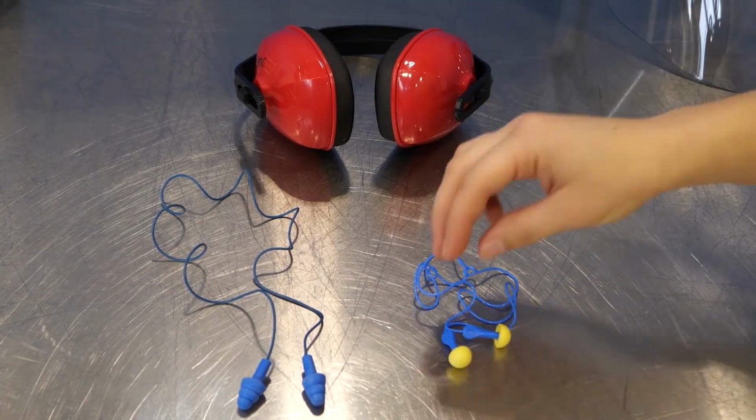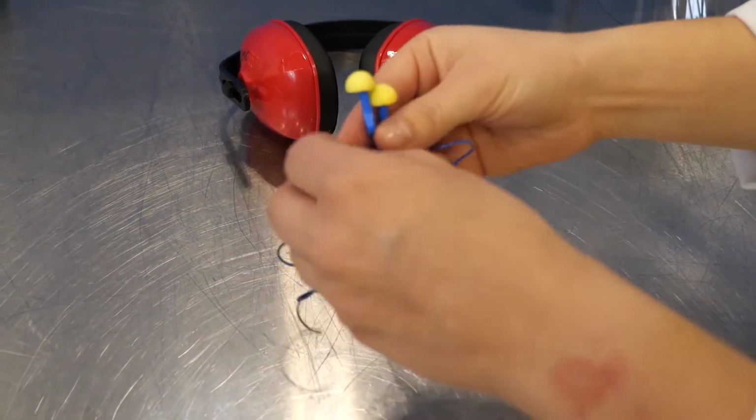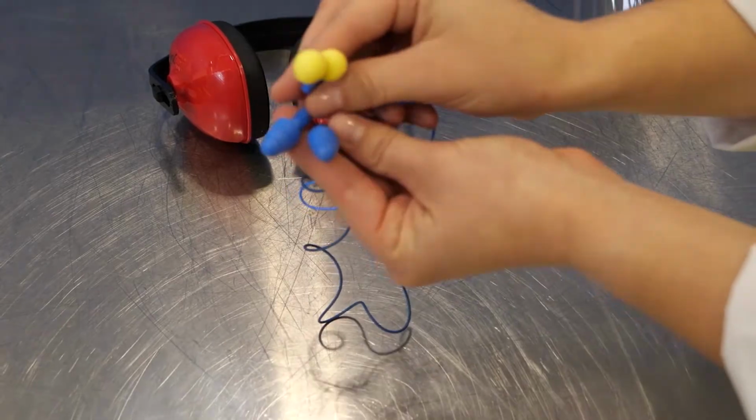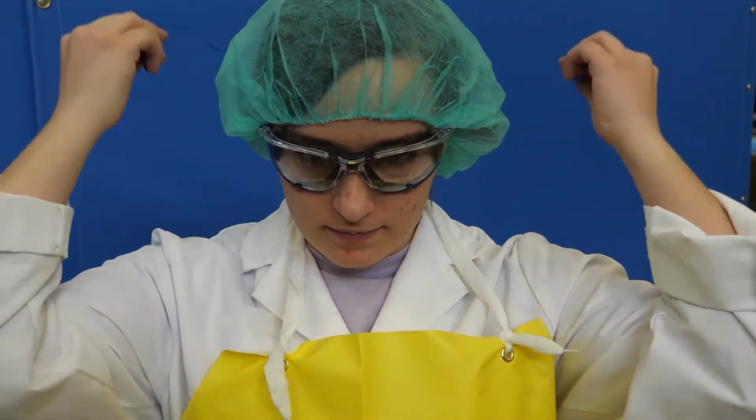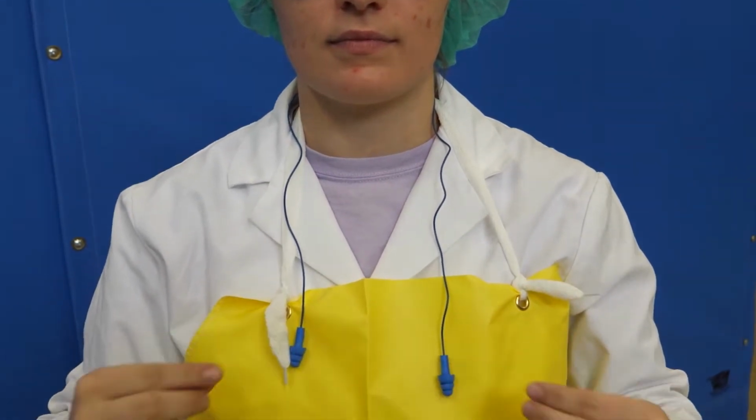Ear protection may be needed when cleaning some equipment because of noise levels. Ear protection includes foam or rubber type earplugs and headphones. Earplugs should have a plastic string holding them together so they don't get lost in the facility and show up in the product at a later date.